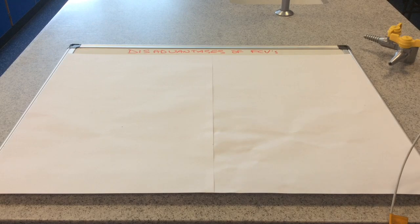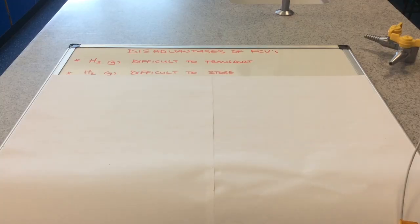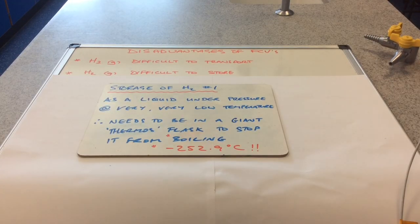So I'm going to run through those now. And the first of these is the fact that hydrogen gas is very, very difficult to transport, and I'll elaborate on that in a moment. The main reason for this difficulty in transport of hydrogen is the fact that it's very difficult to store. So how is hydrogen stored?